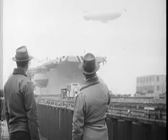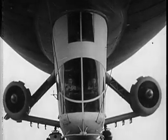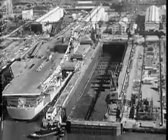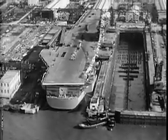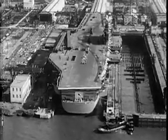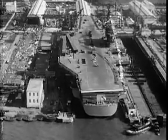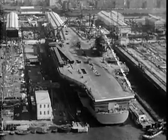That blimp up there seems to be doing a good job of looking her over. Boy, look at that flight deck. Yeah, she's plenty big. What was it? 1,036 feet long, and the deck is 252 feet wide. The morning paper said she was big enough to put the Queen Mary and the United States side by side on the flight deck and still have room to spare.